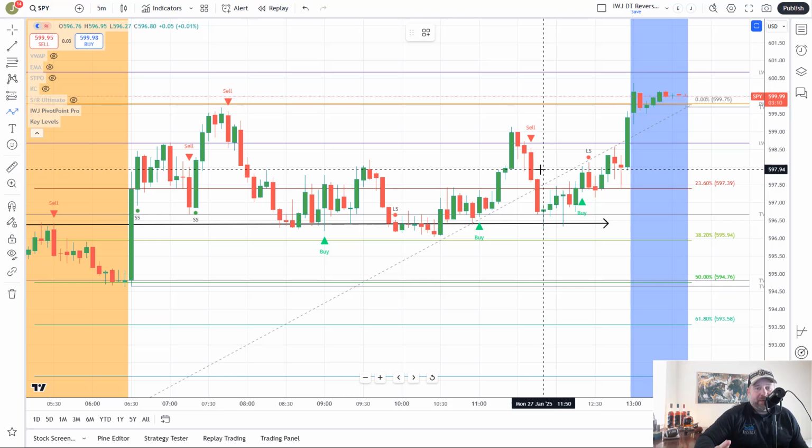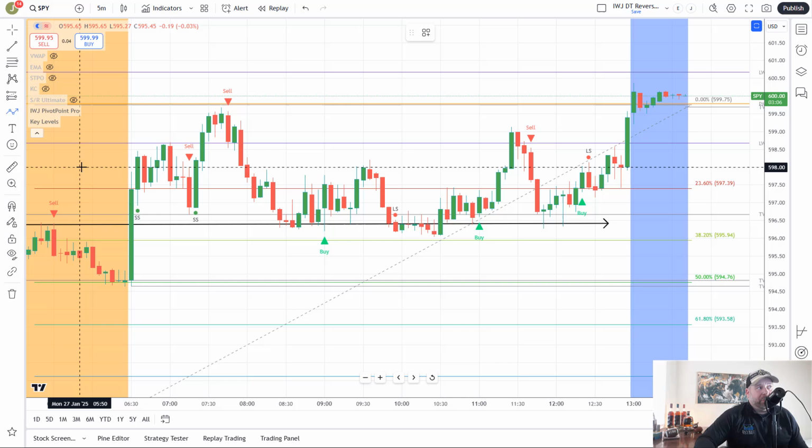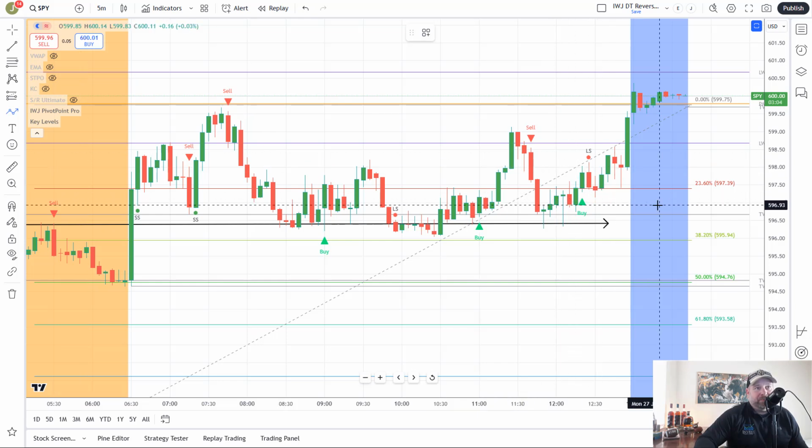I'm going to show you swing trading too. This is incredible, guys. You're going to love this. If you're new here, the left here in yellow, that is the pre-market trading, and the right in blue is post-market trading. We don't trade that, but we do need it turned on for the indicator to work properly.